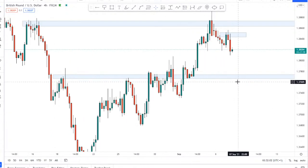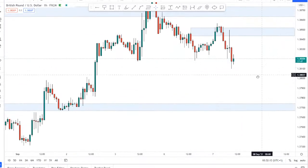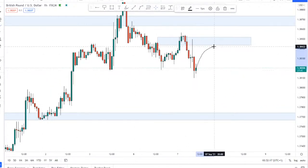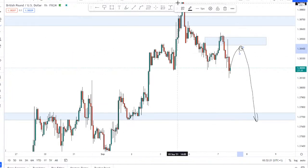So I think for now, pound USD does look good for a move back down to 1.37700, maybe further, like I said, but that's the level I'll be looking at. So yeah, I think I'll be looking for sales if we can get that pullback and then take it to the downside, something like that, and the lower high. And then yeah, more downside for pound USD. So that's what I'm favoring for this pair.